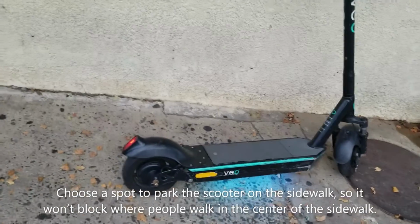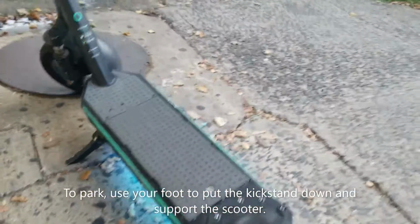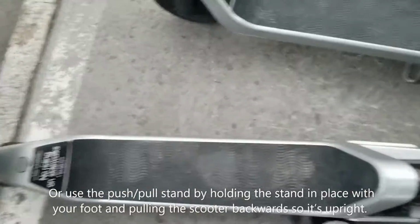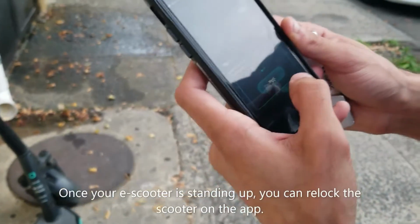Tip number 7, parking an e-scooter. Choose a spot to park the scooter on the sidewalk so it won't block where people walk in the center of the sidewalk. To park, use your foot to put the kickstand down and support the scooter. Or use the push-pull stand by holding the stand in place with your foot and pulling the scooter backwards so it's upright. Once your e-scooter is standing up, you can relock the scooter on the app.